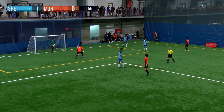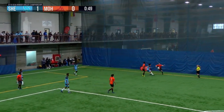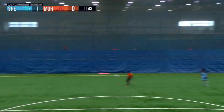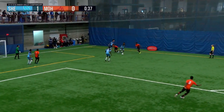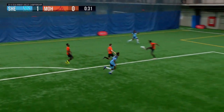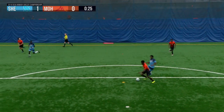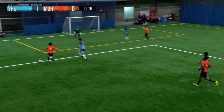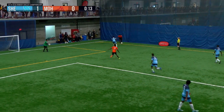And what a momentum builder it would be to add a tally for the Mohawk Mountaineers and change this game. Seconds left, maybe one last drive for Sheridan. Picked away by Mohawk. Advancing it into the zone. There's a shot on net. Just turned away.